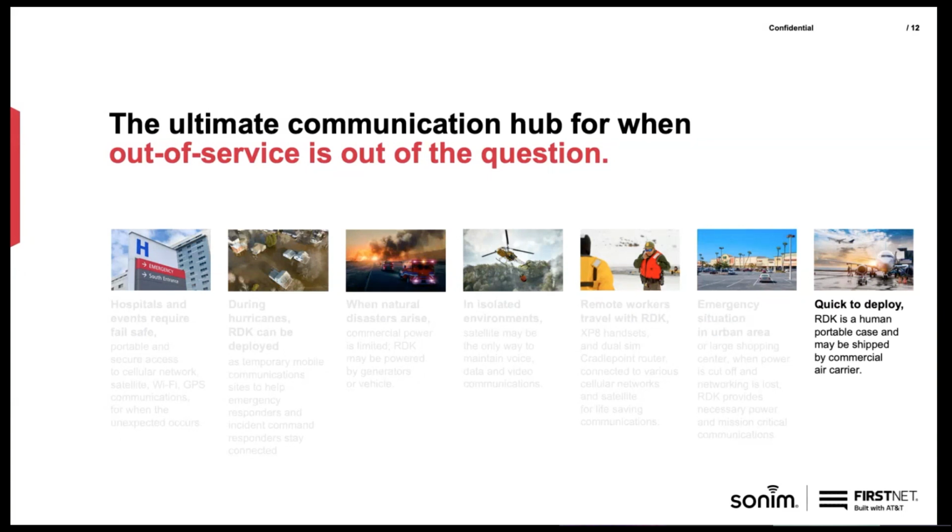And again, it's so quick to deploy. You can transport this on an airplane. It's no issue there. It can be shipped all over the country, all over the world, and deployed anywhere and quickly.